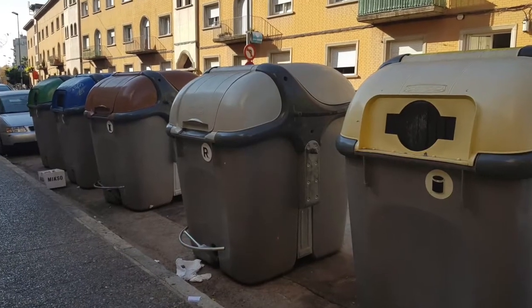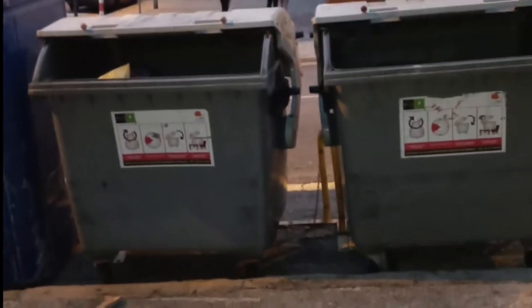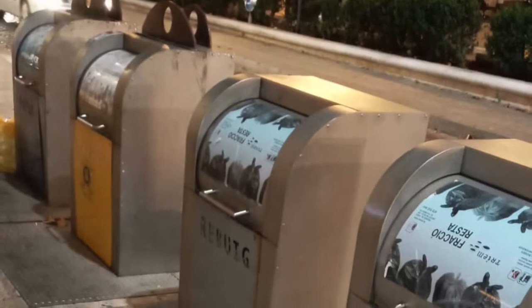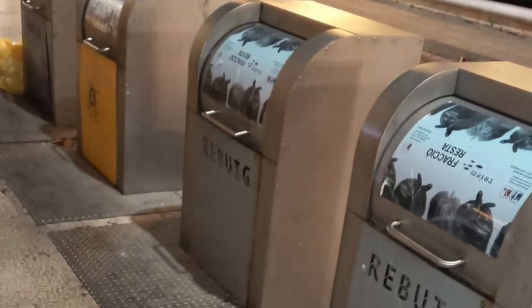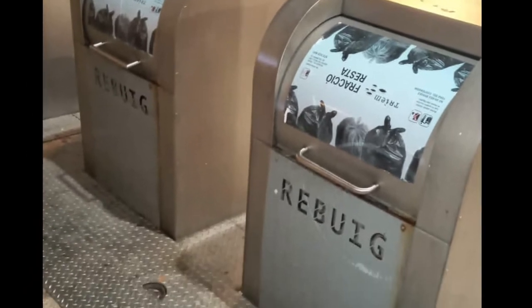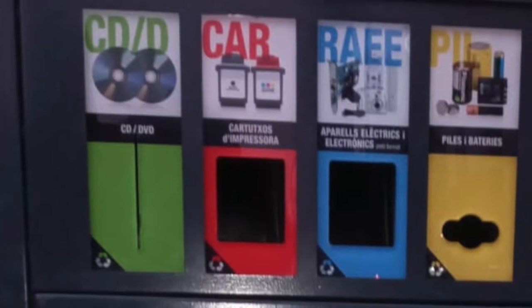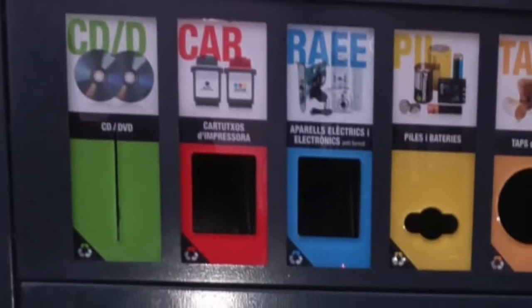As you look in the bigger cities, there are more containers spread around the neighborhoods. This is Figueras with 50,000 inhabitants. Now look at these dustbins. You'll see a metal plate over the ground. The collection area is actually underground, so they take up less space and look much tidier. They're emptied every day.